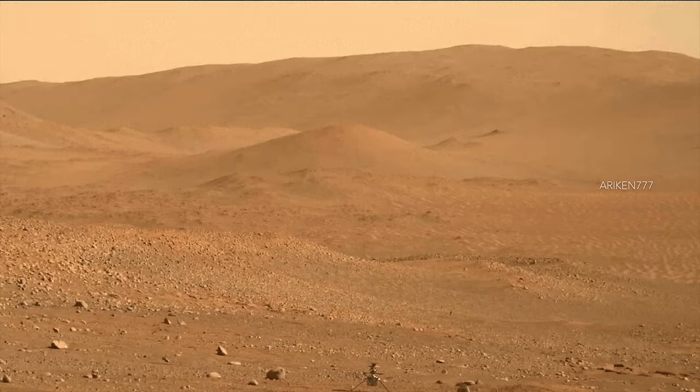Perseverance Mars rover captured this video of the Ingenuity Mars helicopter's flight on Mars. During this pre-flight test, Ingenuity took off, hovered at an altitude of 16 feet, and rotated to the left before touching back down. The mission conducted the short pop-up flight to check Ingenuity's navigation system.